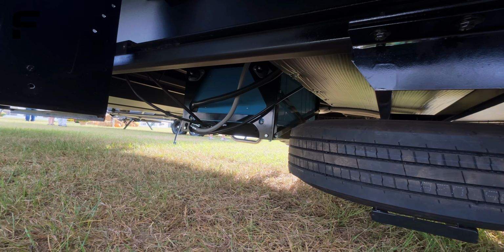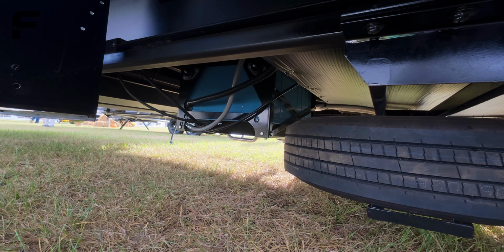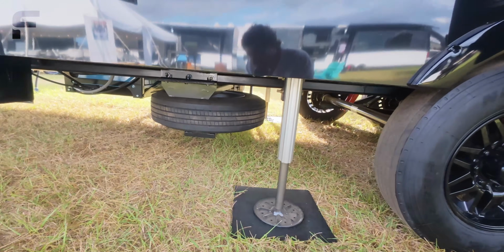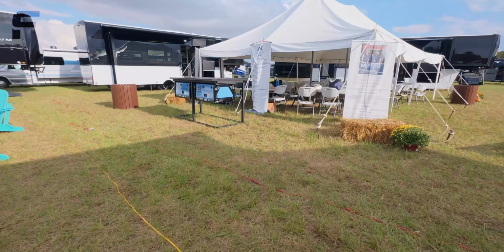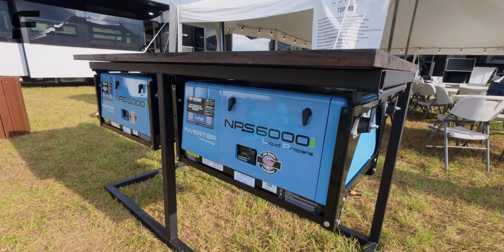With that independent suspension system, we got our generator down underneath here under the fifth wheel RV, so not taking up any storage space. Certainly an interesting concept, having the generator under the fifth wheel RV so it doesn't eat up the front storage space on this fifth wheel. That's going to be either a 5,500 watt or 6,000 watt generator. In fact, they have it right here. Yeah, it's this NPS 6,000 watt generator right there.